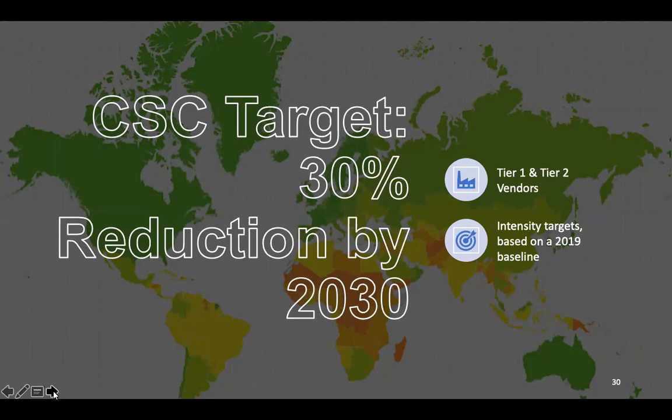And one thing I will share before we go to the next slide is that we did check with our suppliers prior to rolling this out. We did a lot of stakeholder engagement, a lot of discussions with them, and we sent a survey to them in early September of last year. And actually a little over 77% of our supply chain actually let us know that they're already doing this work to measure and reduce emissions impact.